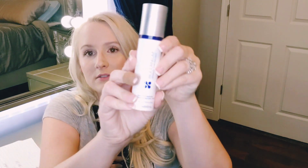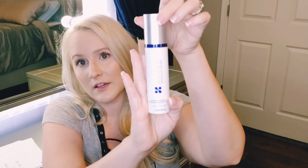I always make sure to have something on my incisions at all times throughout the day, whether it be the strips or the gels. On to the third cream that I'm using. Oh, it's kind of hard to see.